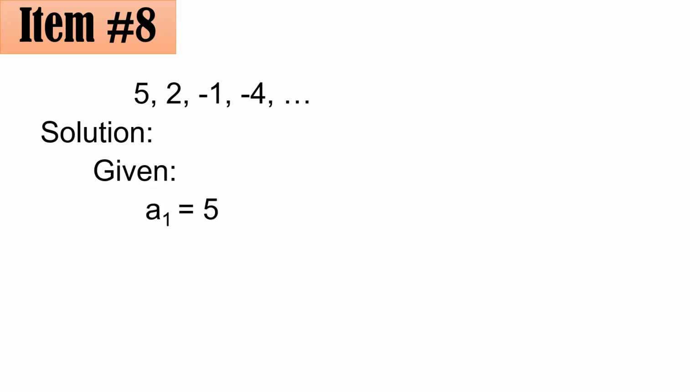tandaan po natin ho, that in this case, the first term is 5 kasi siya po yung pinakauna sa list. Hinahanap po natin yung 11th term, so N has to be 11. The common difference D is negative 3. Kasi kung nakikita po ninyo, minus 3, minus 3, minus 3 po tayo all throughout.